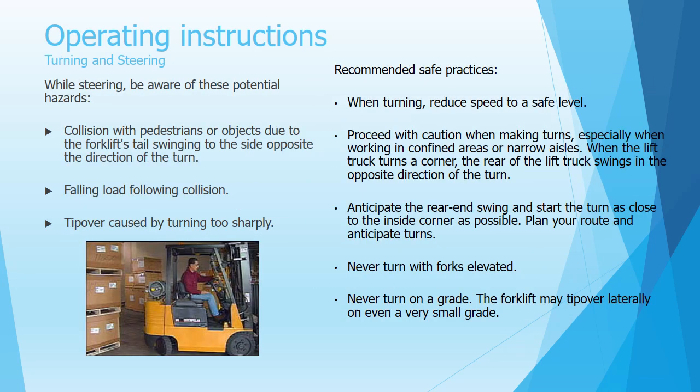While steering, be aware of these potential hazards. Collision with pedestrians or objects due to the forklift's tail swinging to the side opposite the direction of the turn, falling load following a collision, or a tip over caused by turning too sharply.